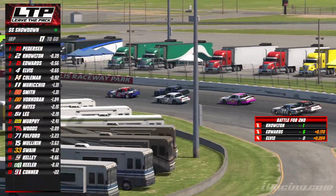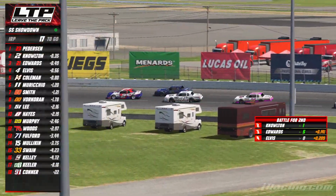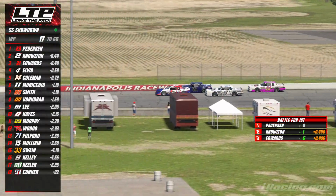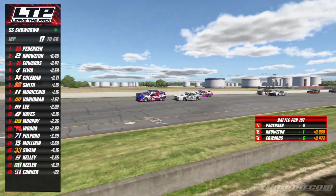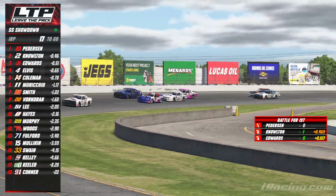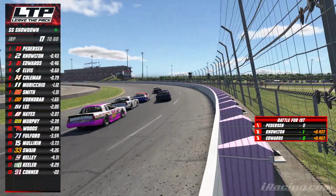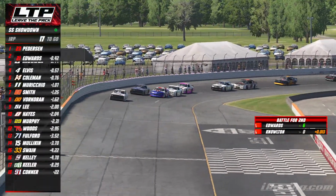Back down into 1 and 2. Edwards and Elvis side by side. They've got Connor Knowlton up in front of them. Knowlton slips up on the bottom. Here comes Trevor Edwards trying to make the outside lane work way up by the wall. Trevor Edwards the long way around.